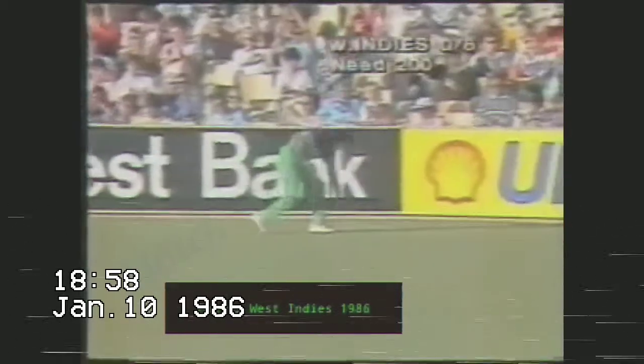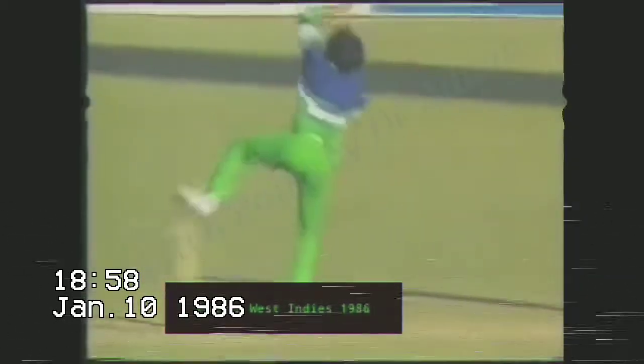And Imran's line is a bit too much down leg side. So there's the first boundary off the bat. Imran once again straying down leg side, and that familiar flick off the hip by Gordon Greenidge. And perhaps Wasim Akram shouldn't have been moved a little bit finer, because that's probably exactly where he was. So he's probably given away 3 runs there.